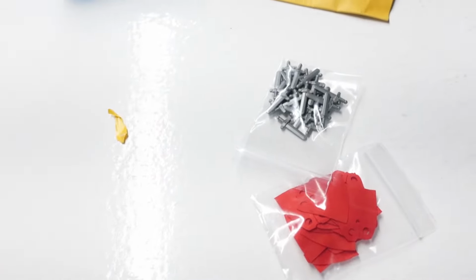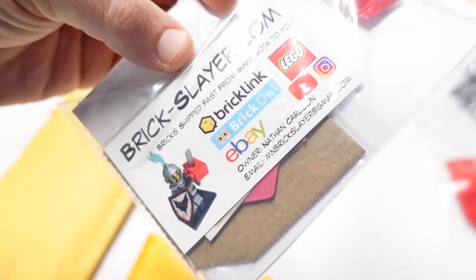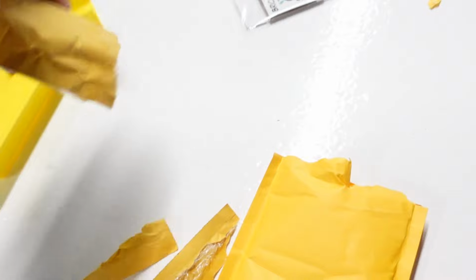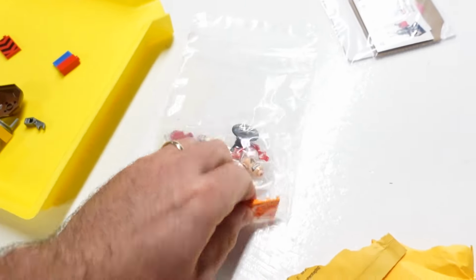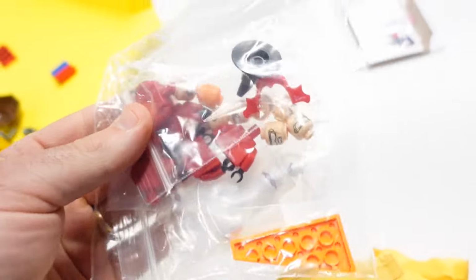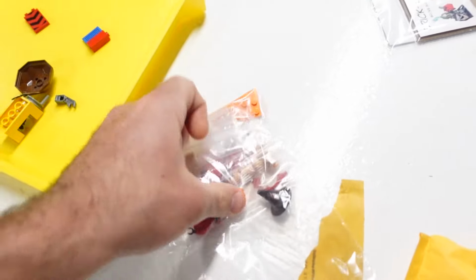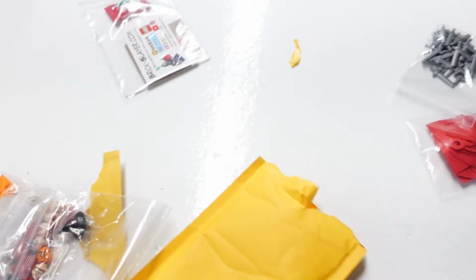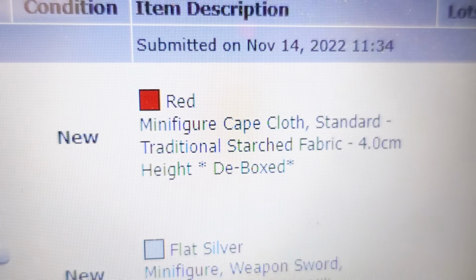And this is the SpongeBob set's complete with that one piece. And then I got a General Kozu complete. That guy will be complete. And I needed that head. Cool Mr. Freeze heads. That's what I needed. So awesome. Traditional starched fabric. So that is exactly what I bought.